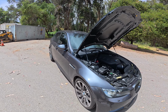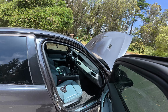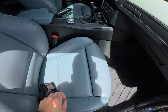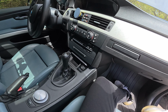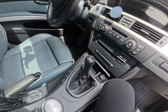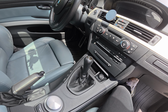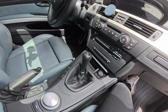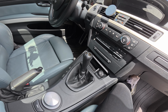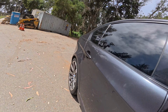Moving on to number 3, maybe I'll hop on inside. Oh, let me move my little mount. Let me just have a seat. So moving on to number 3 is the transmission. So I've been very fortunate enough to have been able to fully experience both the dual clutch automatic and the manual transmission for these cars. Maybe give you guys a view.